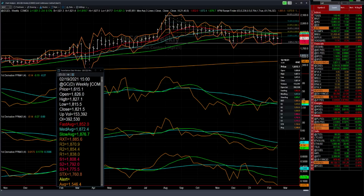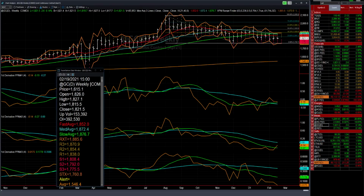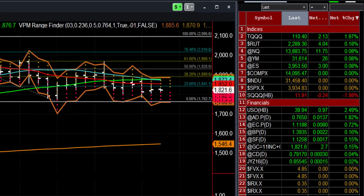As we look at the weekly chart, this is where all of the resistance is set up from my viewpoint. We still have negative ppms on a weekly, so we're not quite set to break out above the 21 and 40 week moving averages, which are between 1872 and 1876. A break over that level would be significant, but it does look like maybe an R2, R3 number is going to be the most likely high end of the range. That R3 would put us just above that 1865 level at 1870.